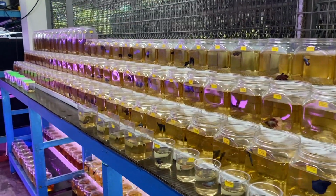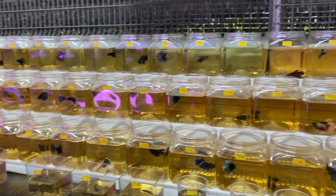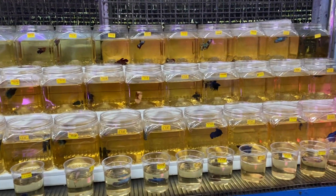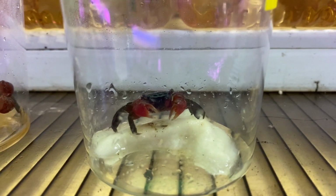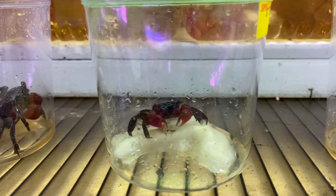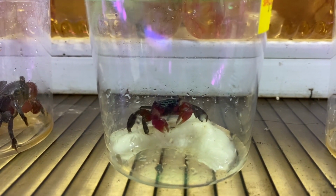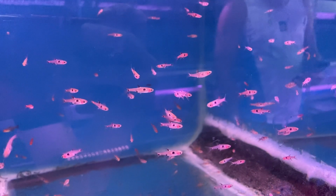Aside from killies, they have a huge collection of bettas. Because I said in my previous video at Tianhu, they have a huge betta section, right? In Nanyang, they also do have these huge areas of all different types of bettas. Aside from bettas, there's critters here and there. I found crabs just in front of the betta section here, but I'm not a fan of them, so I'm going to skip and show you what I'm actually here for, which is this guy.